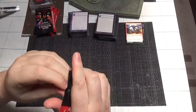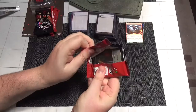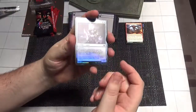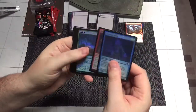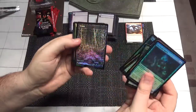Yeah, now these collector boosters have been a more recent addition to Magic the Gathering, and they are very expensive to buy. I think I say these are for about $40 odd normally. But if you're wanting to shiny your decks out, that's probably the easiest way to do it.